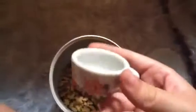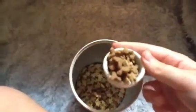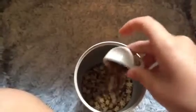I just use this little scoop to give out the portion. This is around equivalent to 2 to 3 tablespoons, and my hedgehog will get around this much per day, of course depending on how much he ate last night. This portion is really good for my hedgehog because he tends to eat most of it, and the consistency, if you see in the food, is really good, so he gets the proper amount of food.